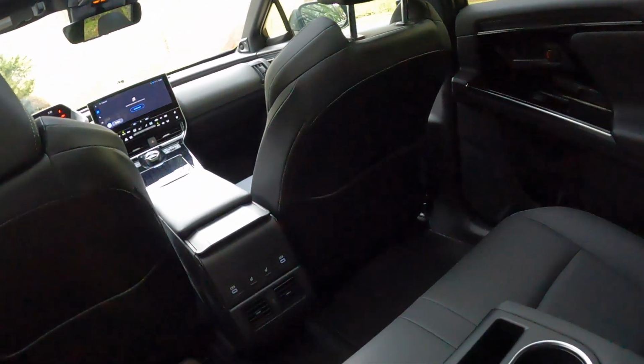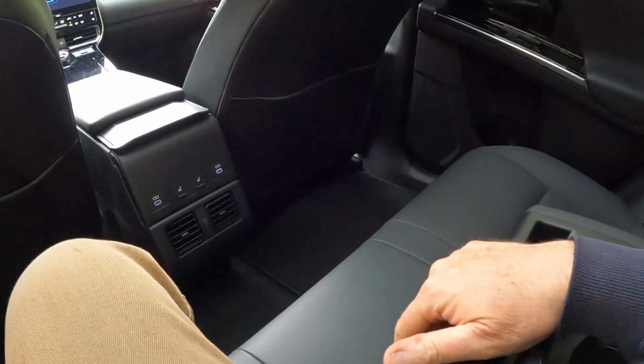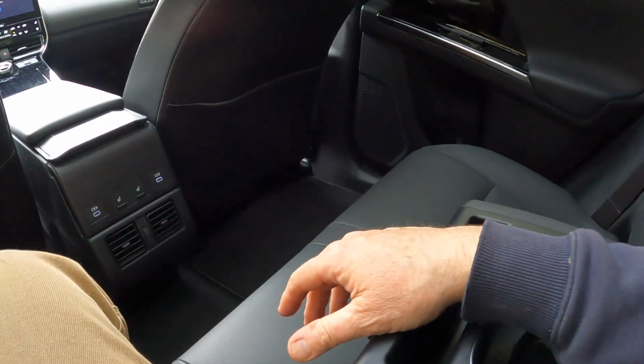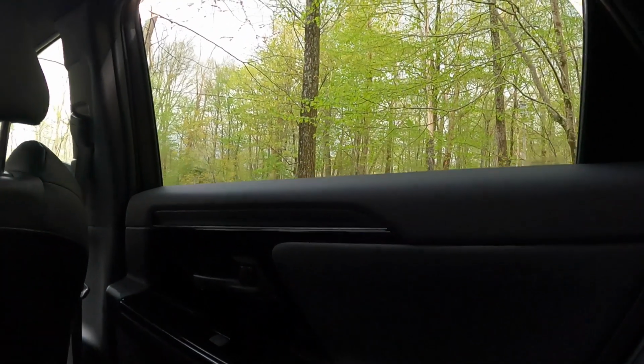Here's our armrest, which has our cup holders, and it's excellent. It's a good height, good length. They nailed that. Now, here's another question. How far does the window go down?